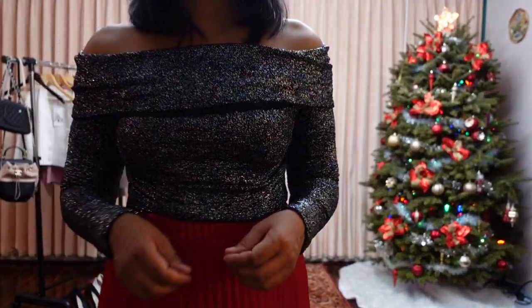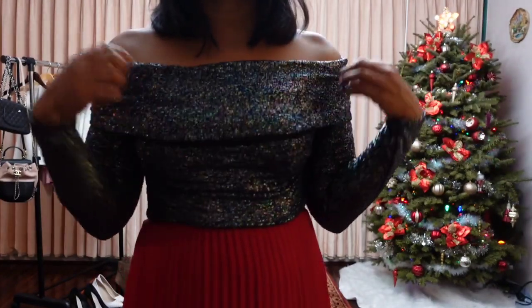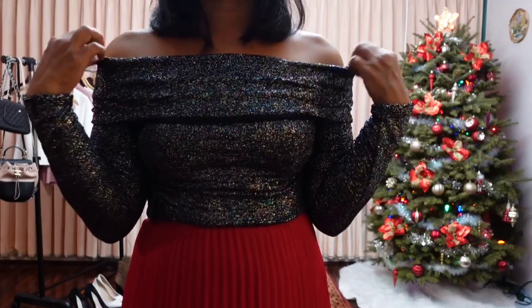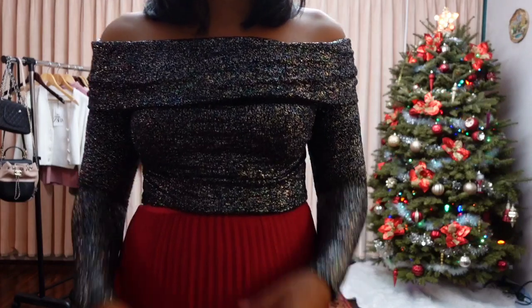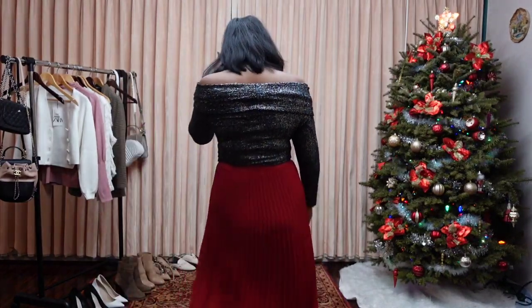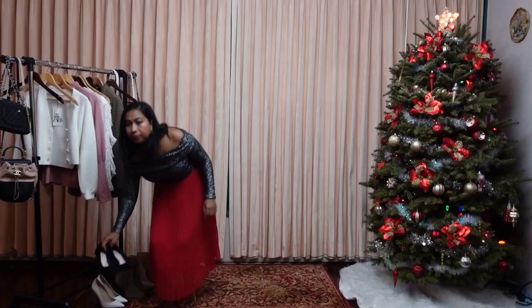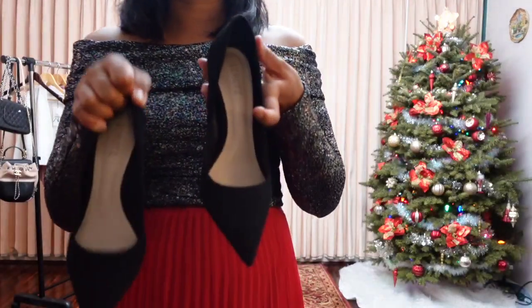It's very tight hugging. So I suggest you size up on this one if you don't like anything that's tight. The other problem with this sweater is that the off-the-shoulder part of the design actually keeps going up. I think because the material is stretchy, or maybe because it's a little tight, I'm not sure. But other than that, I think it's a beautiful top.